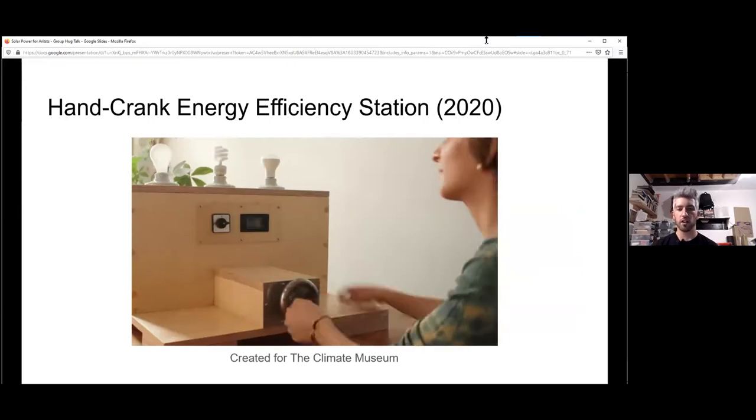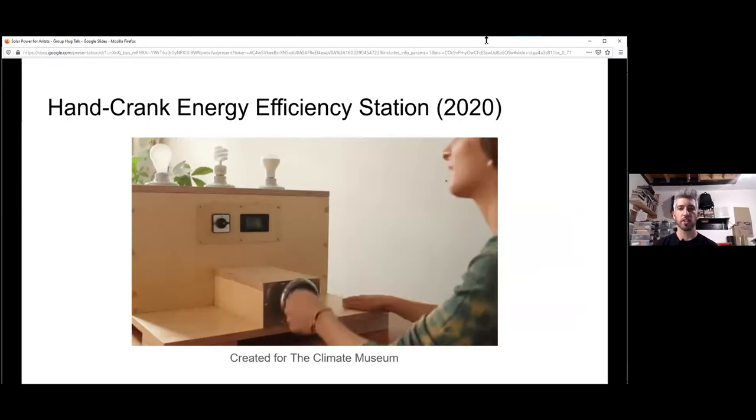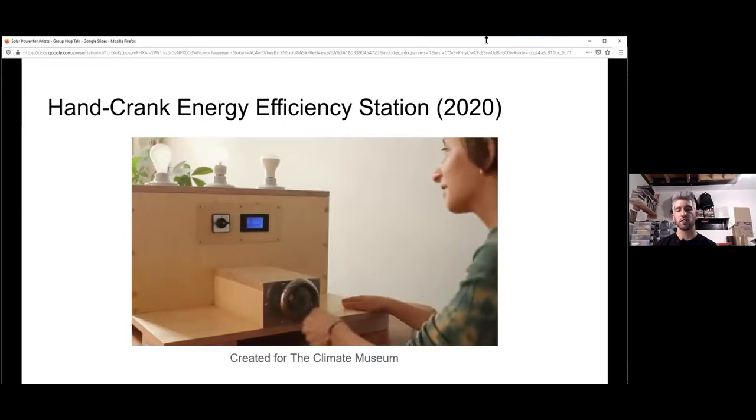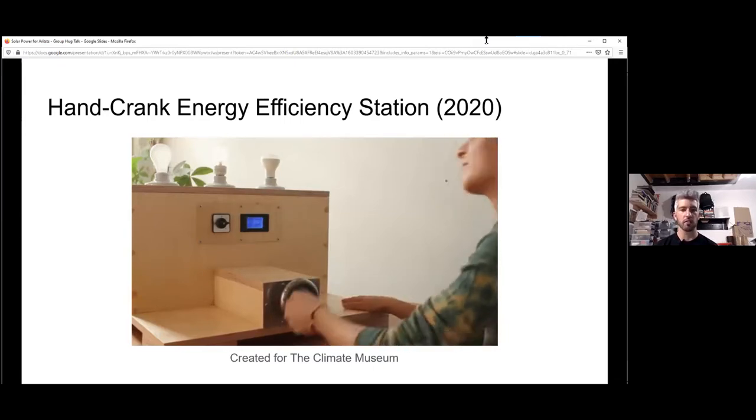Here's another project, also created for the Climate Museum, which is a hand crank energy efficiency station. So my work does extend beyond solar power into other areas of sustainable energy, climate change communication, and interaction design.